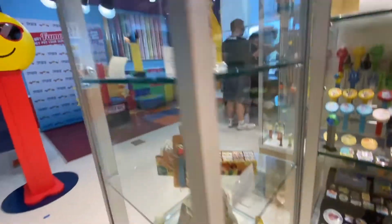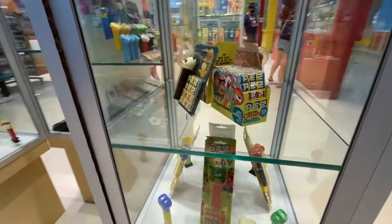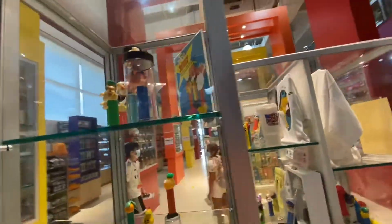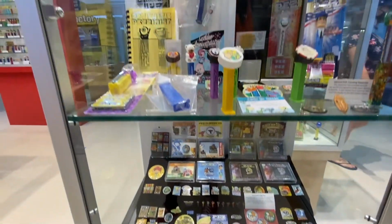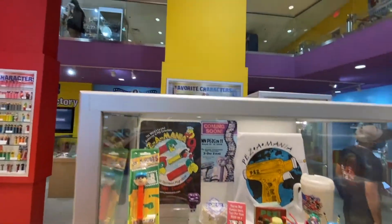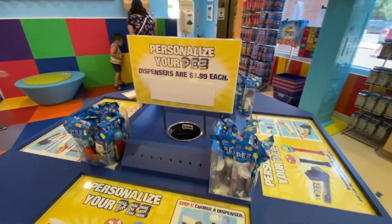PEZ buttons. Some Mickey Mouse. I feel like I could easily spend all day in this place if I really wanted to get in close and get all the details. Personalize your PEZ. I guess you can put some stickers on there and make it your own.